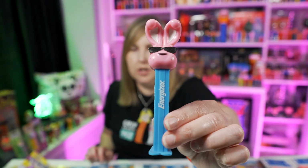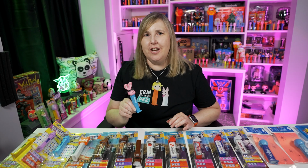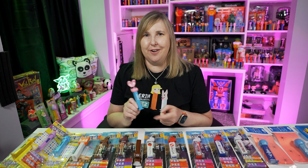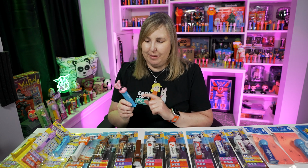I also bought one of the Energizer Bunny PEZ dispensers. This one's pretty cool. It says Energizer there on the stem. And if you don't know who the Energizer Bunny is, it's the mascot for, you know, Energizer batteries. I don't know if they have those all over the world, but they have them here in the US. And this one's pretty cute. So it's a pink bunny with the little black glasses.